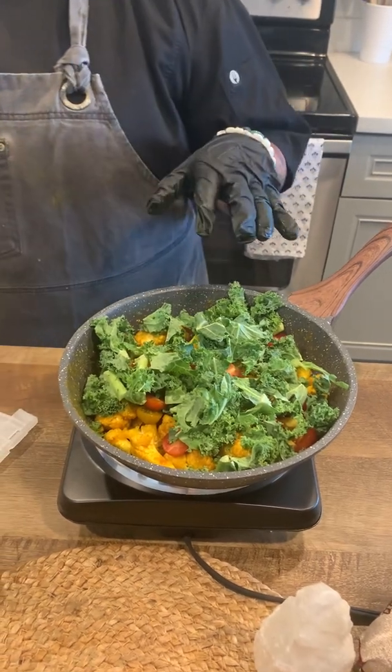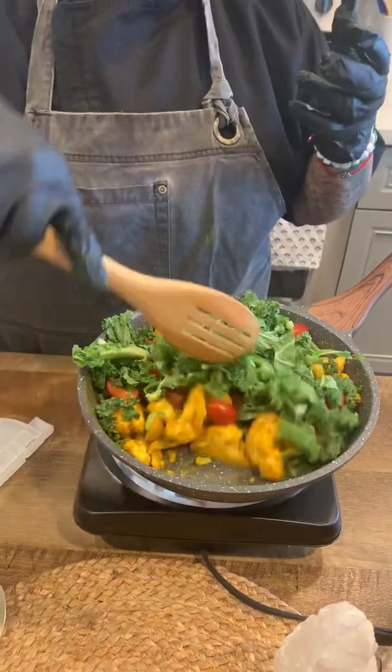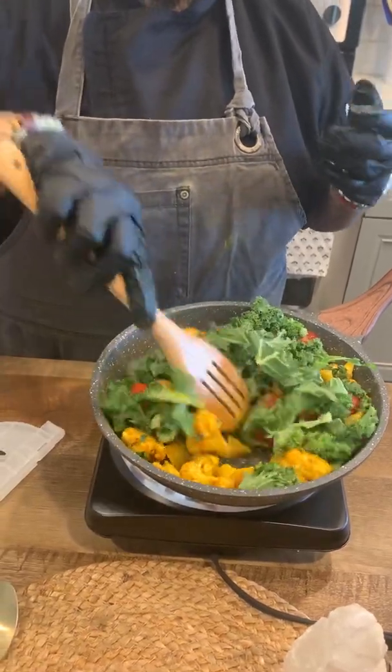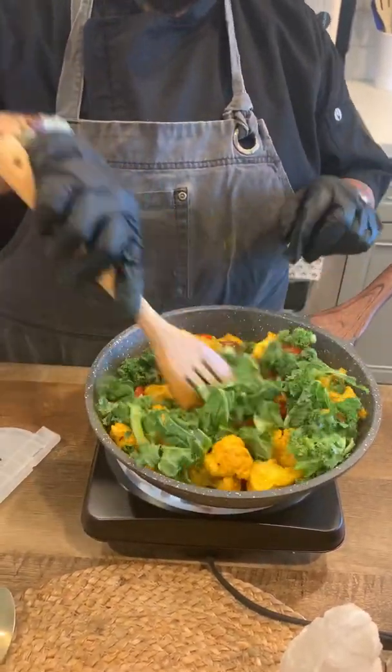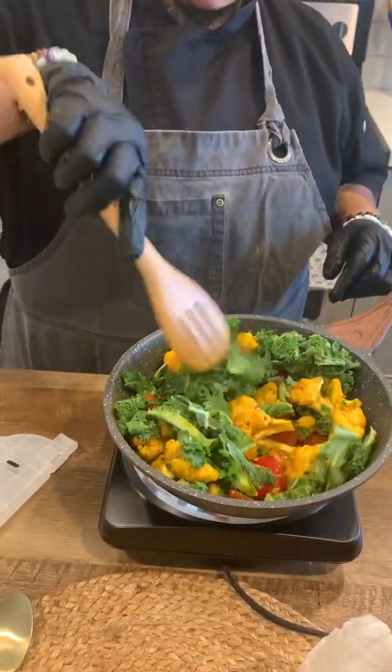I deep fried the kale, which, then I wasn't being super healthy, but it gives it this extra little chip crunch, and it was really good. It was a really big hit. So again, this is going to be a warm salad, okay, guys?